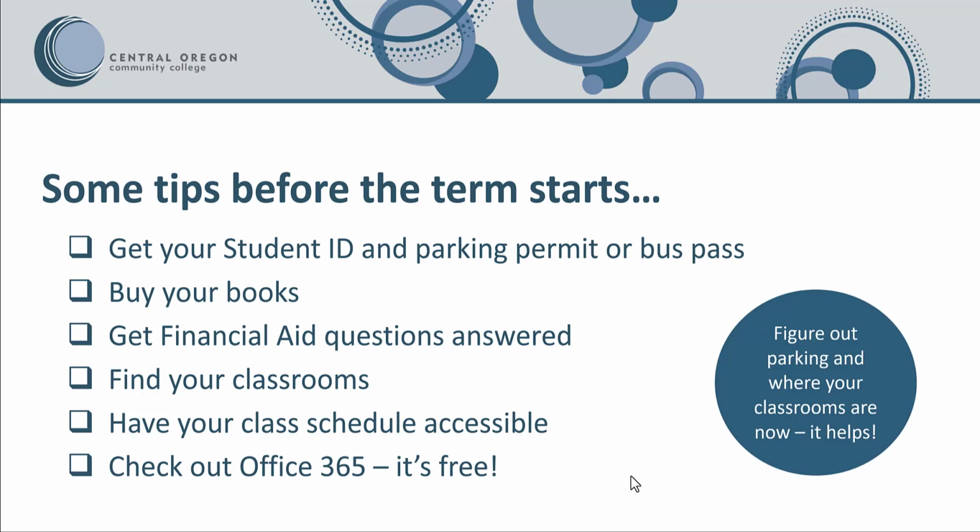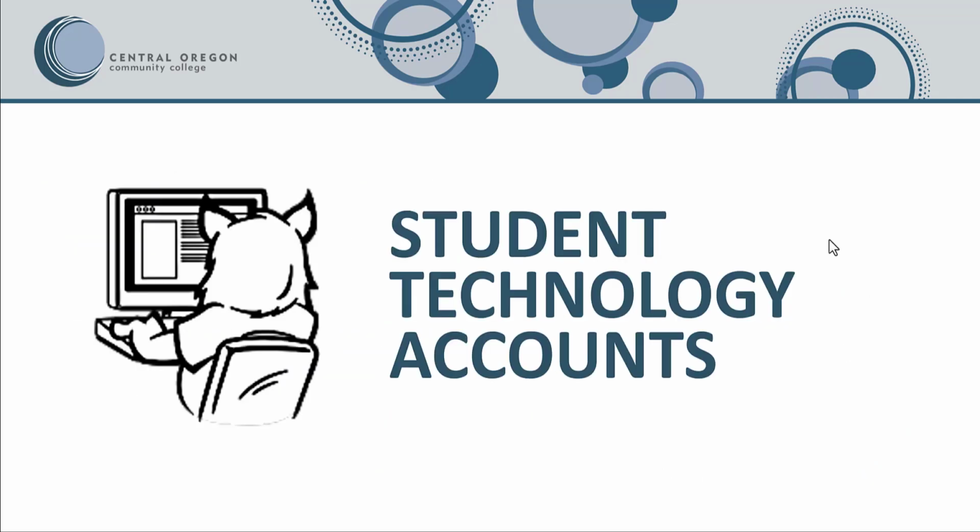And as an IT instructor, let me let you know that the Office 365 suite that you access through a browser, that's how you know if you're in Office 365, is very different than the downloaded version. So make sure you get with your instructor and find out which copy you need.